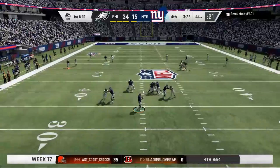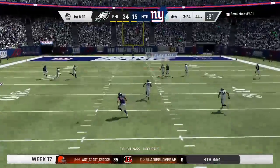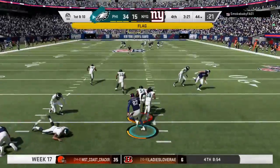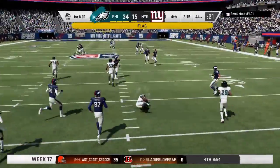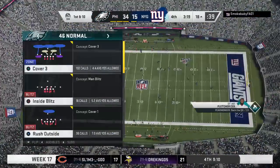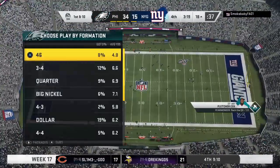Now Jones on 1st and 10. Going for the deep ball. Into double coverage, and it's intercepted. Picked off by the linebacker, Zach Brown. This home crowd, they're happy with that call.